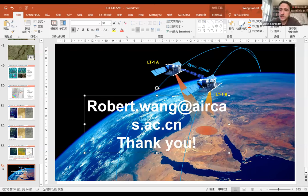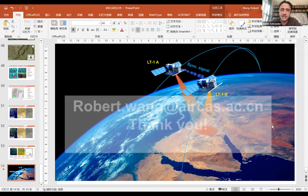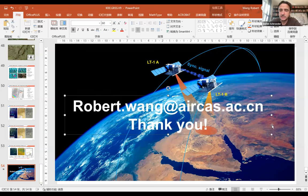Okay, there's another question here which says, what is the coverage area per scene? Do you have a metric? You showed us some of those scenes in your data. Do you have a number?